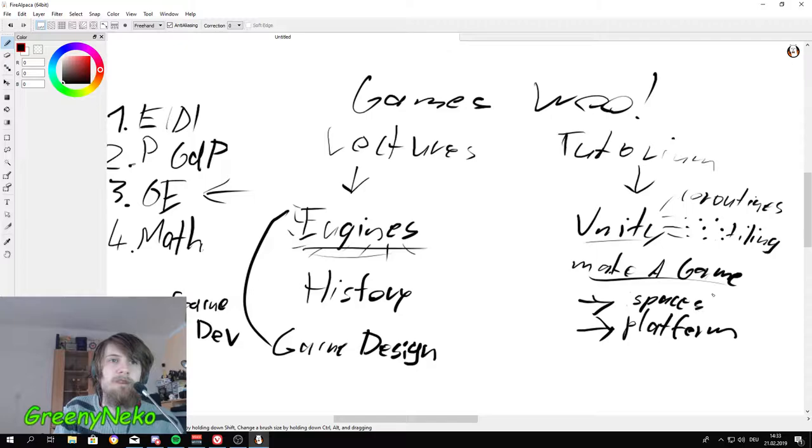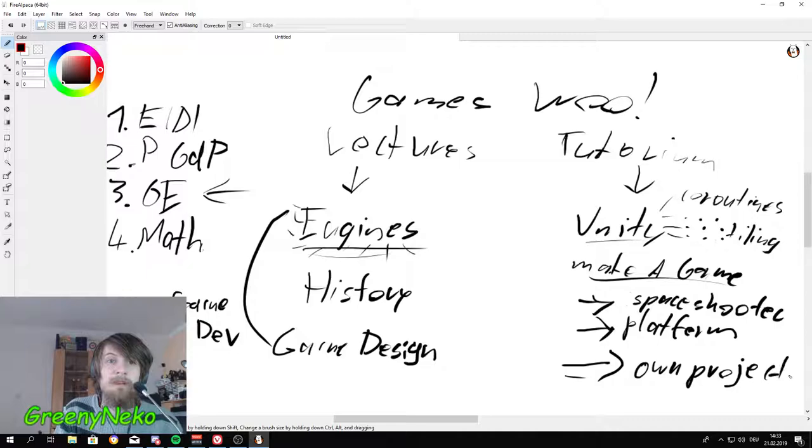And then last but not least, we finally had our own project, which could be anything, really. Doesn't really matter. That's where I came up with the idea to make Nexaria, which I'm going to work on later on. Oh my god, that's a lot of stuff.